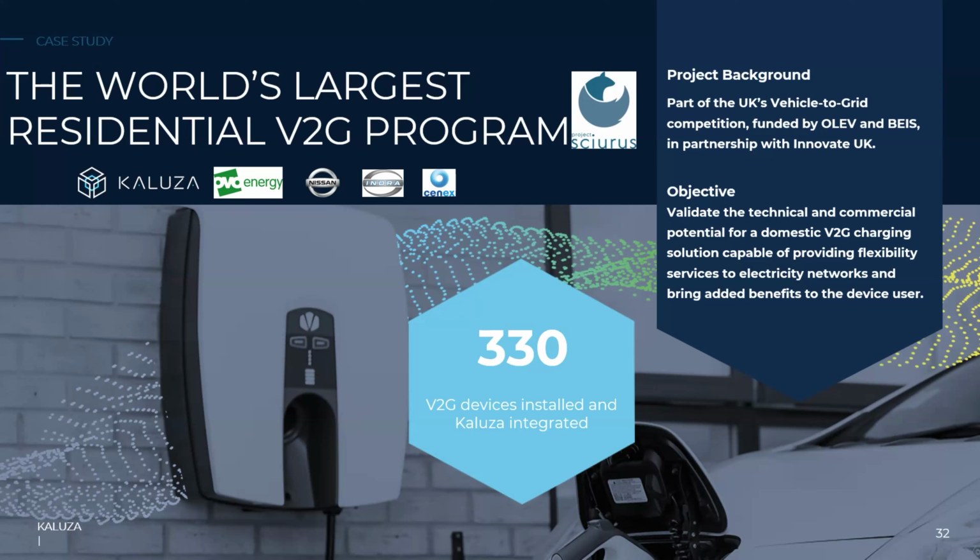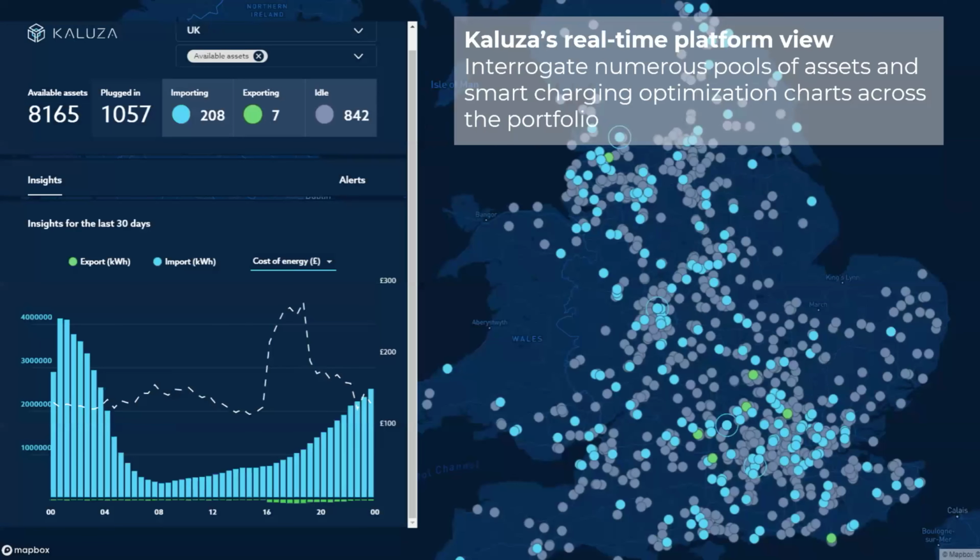If you go to the next slide here, it's going to give you a look into our control room. We use this both for the V1G managed charging systems, as well as the V2G, the bidirectional. This is a little bit of a zoom in of the broader system. The point being, our real-time control room enables us to see when our customer is actively charging, when they are exporting back to the grid, when they are idle, and then obviously if they're not plugged in, they're driving around someplace or they're parked somewhere else.